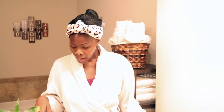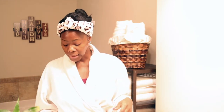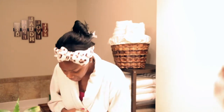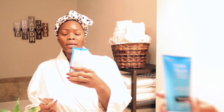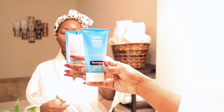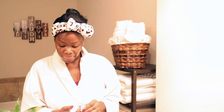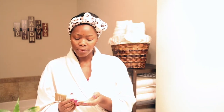So I let this sit, let this dry in a little bit. Okay. And I would recommend you guys trying this line. I like it. And again, the face scrub, actually let me show you guys. I still have it. This is the exfoliating for your face. And it just gave me a little rash like the next day, so I just knew to stop using it.